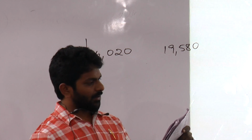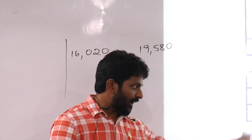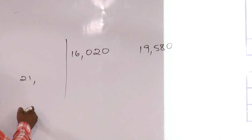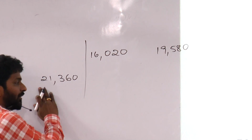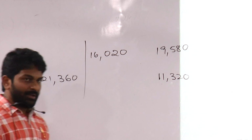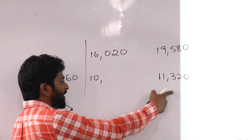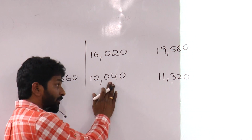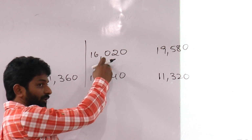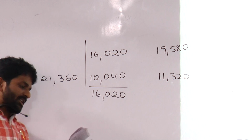For question number 53, we have already calculated that. Need to reuse that. How much? 21,360. Out of 21,360, you are given 11,320 are male. Remaining will be female. 21,000 minus 11,000, 10,000. 360 minus 320, 40. Right. And you are asked about the percentage of female valid voters with respect to registered voters. So 10,040 divided by 16,020. Nearest integer, they said.